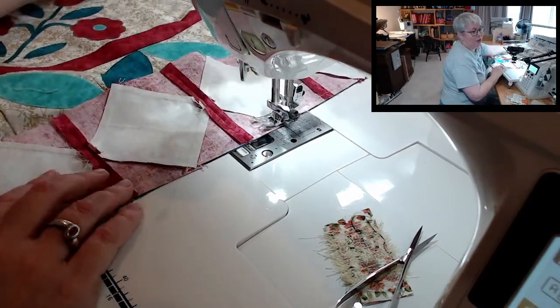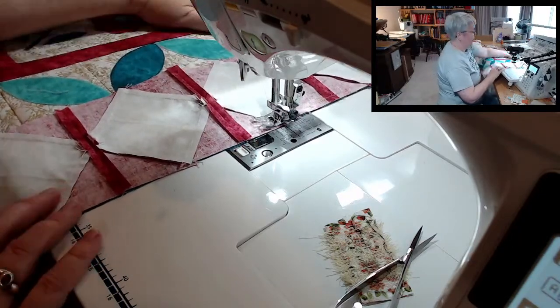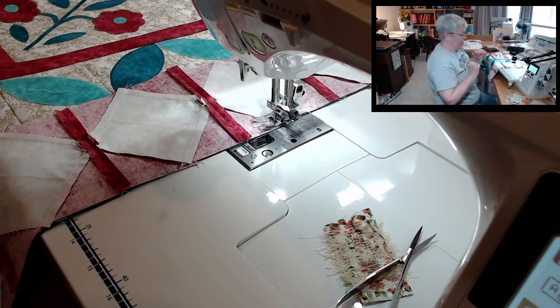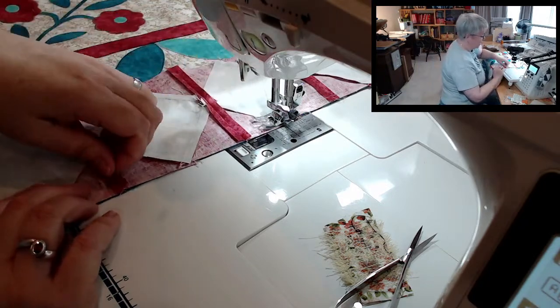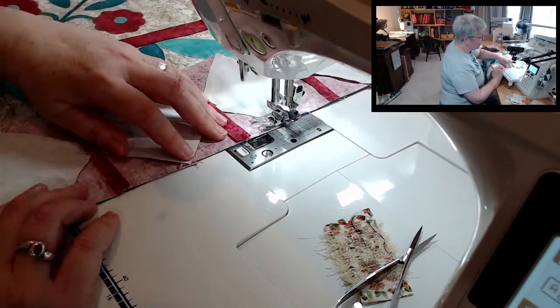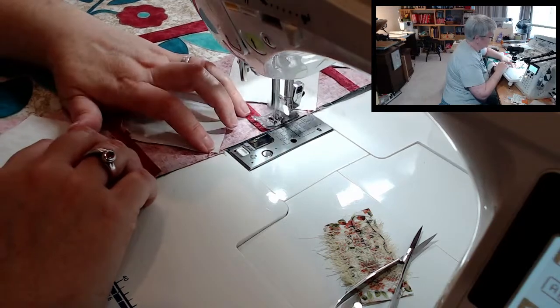One of my main goals with these borders here with clue number 14, I really don't want to lose the points in my diamonds. That's one of my goals. And also that they fit, because I already know some of them weren't exactly 4.5 inches due to my piecing, right? So I don't want to lose my points, hopefully, and I want them to fit.